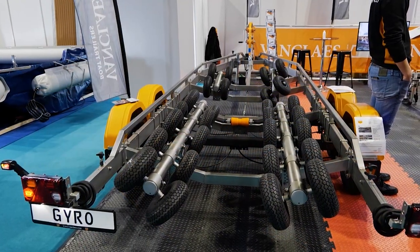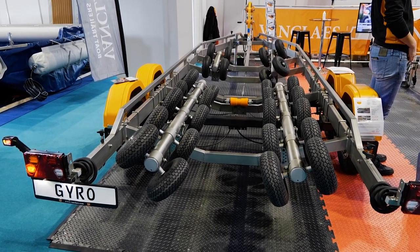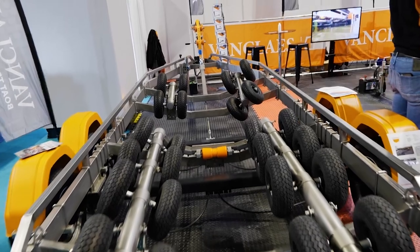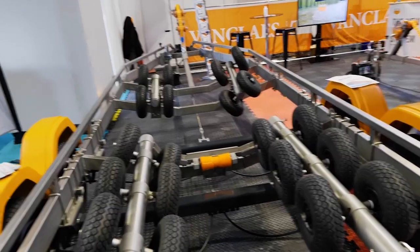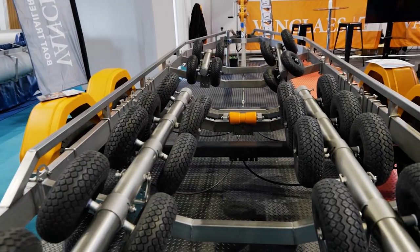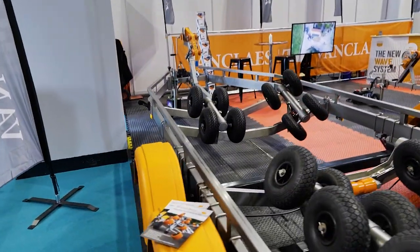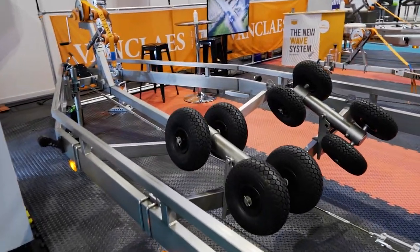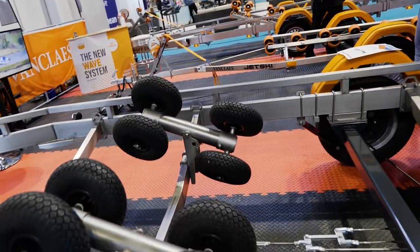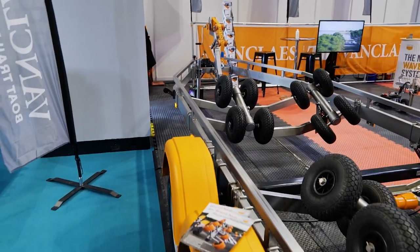For those of you who are trailer sailors or use a trailer to put a boat in, you know how difficult it is putting it in with those horrible little plastic rollers. Look at this for a wonderful innovative design. How easy would that be? Each one independently rocking. And then at the front, an independent tilt. That would make getting something on a trailer so easy.